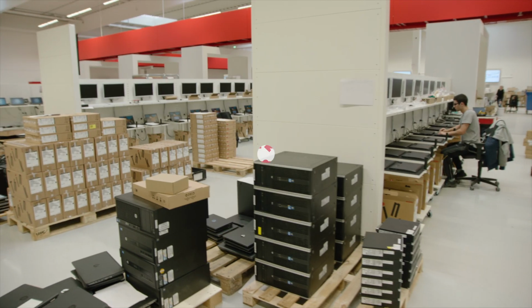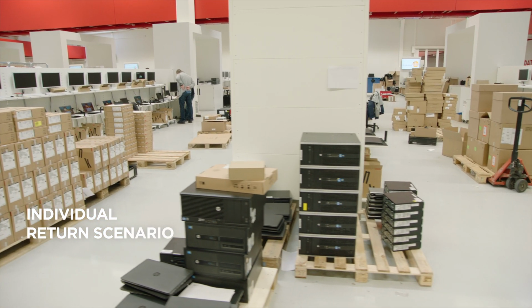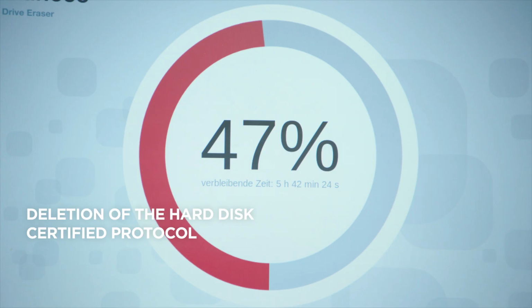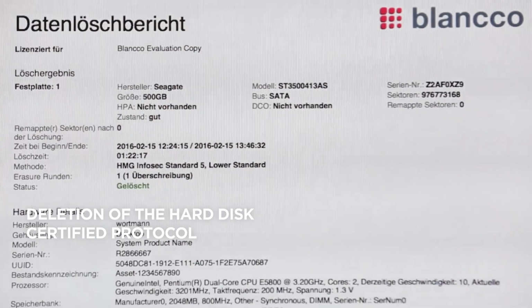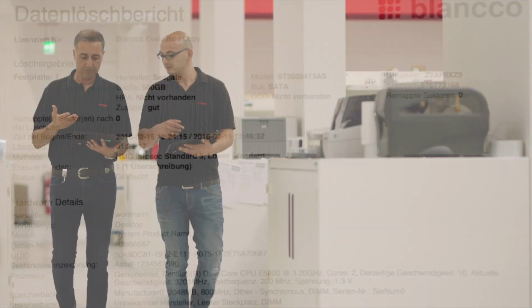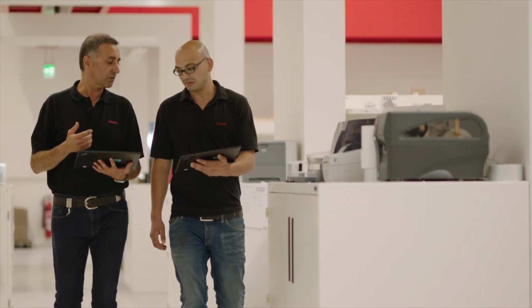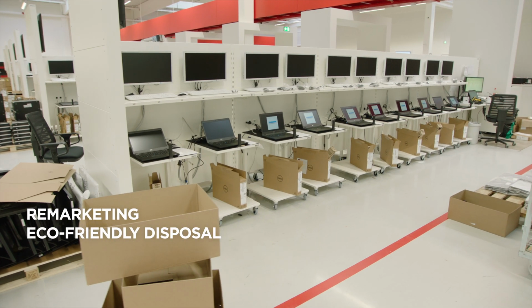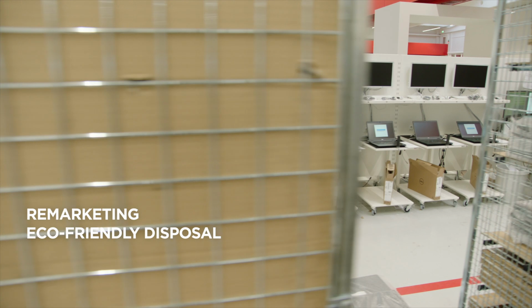The CANCOM Service Factory offers you an individual return scenario. After a complete deletion of the hard disk, we hand out a certified protocol. As a strategic partner in this field, we take care of remarketing or eco-friendly disposal, all according to your wishes.